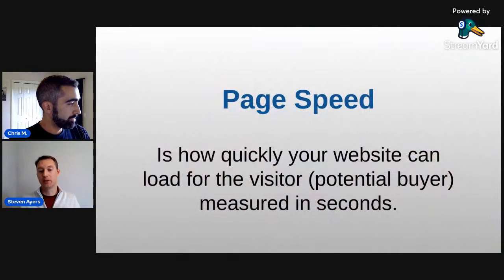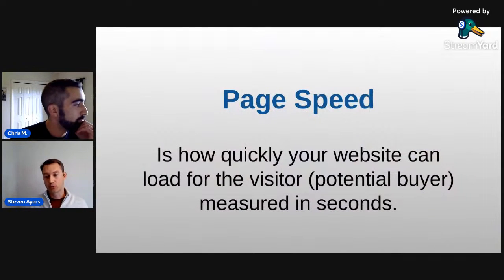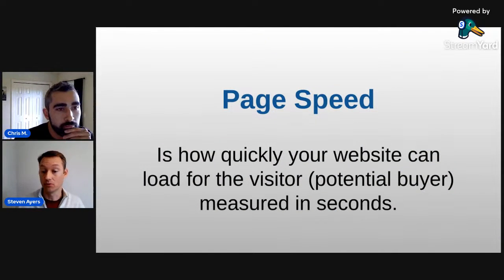But what is page speed? It's how quickly your website can load for the visitor, which could be a potential buyer, measured in seconds, of course.